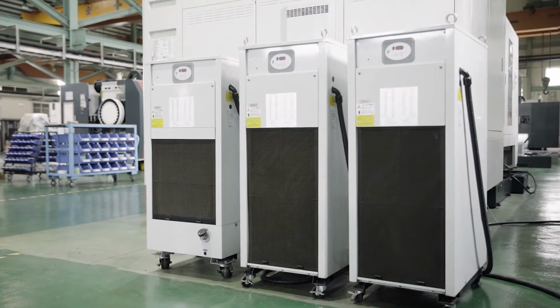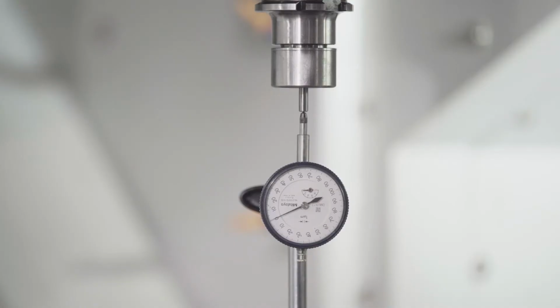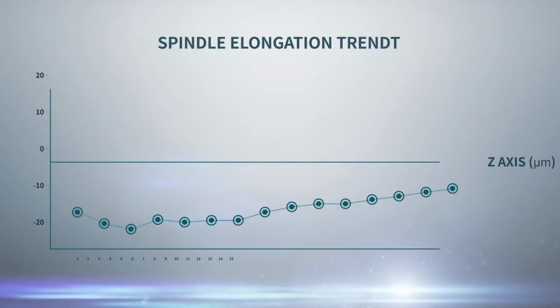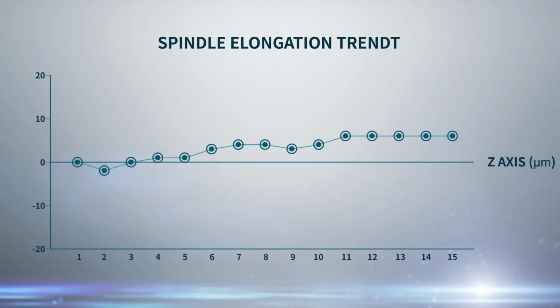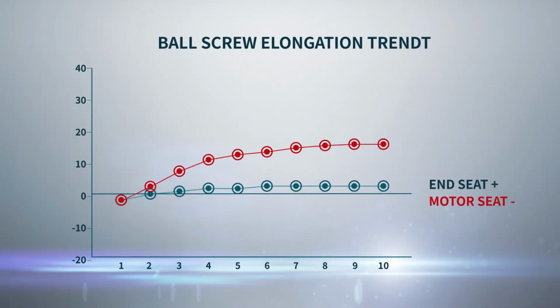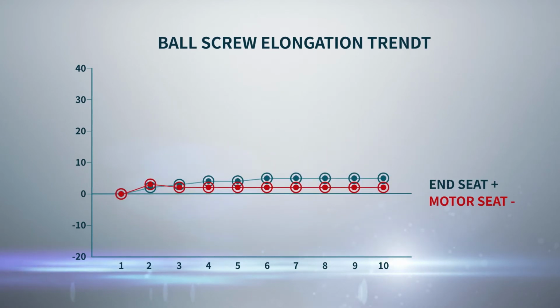Yes, for spindle cooling, we use constant temperature control cooler to cool the spindle. It can maintain the spindle coolant within 0.2 degrees to get high cooling efficiency to reduce thermal tension. Besides, we have spindle heat compensation function and ball screw heat compensation function. Both can control the thermal tension within 10 microns.